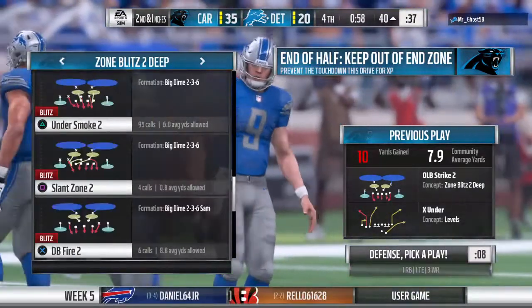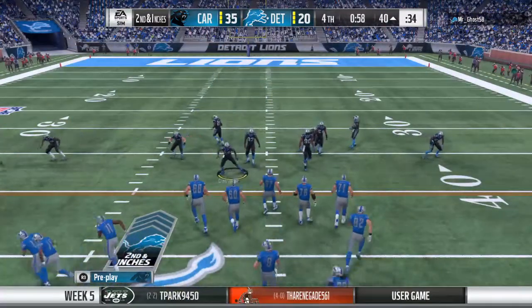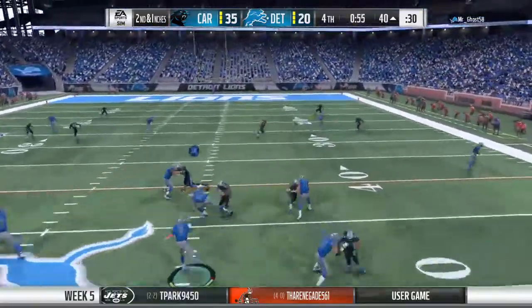I agree totally. That's a great way to put it, because he doesn't get too greedy where everything has to be pushed downfield, trying to create big plays that aren't there. You dump it off and take that nice gain, and things add up.